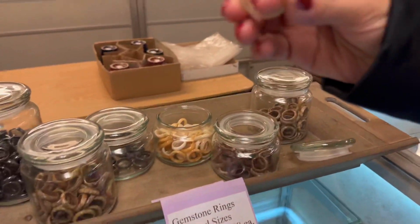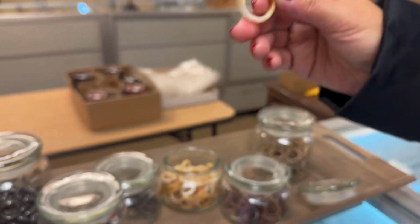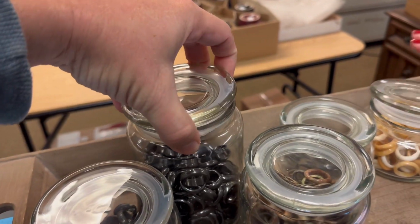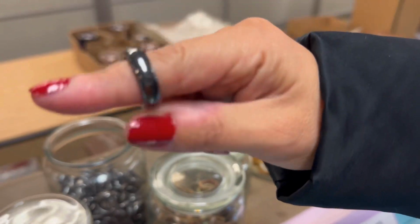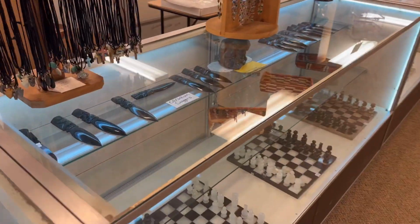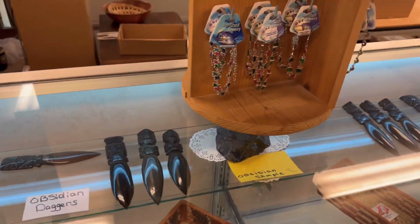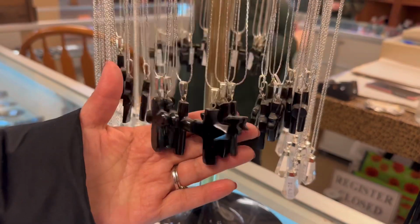Look how beautiful. Wow. It's still focused. There it goes. Very, very pretty. I love it. Look at this one. It's like obsidian or something. Nice. That one was cool. Wow. Cool. Yeah. All right. Look, they got obsidian daggers made out of rock. They have houses too. Is this obsidian? Oh, cool. Oh, that's pretty neat. It's nice.